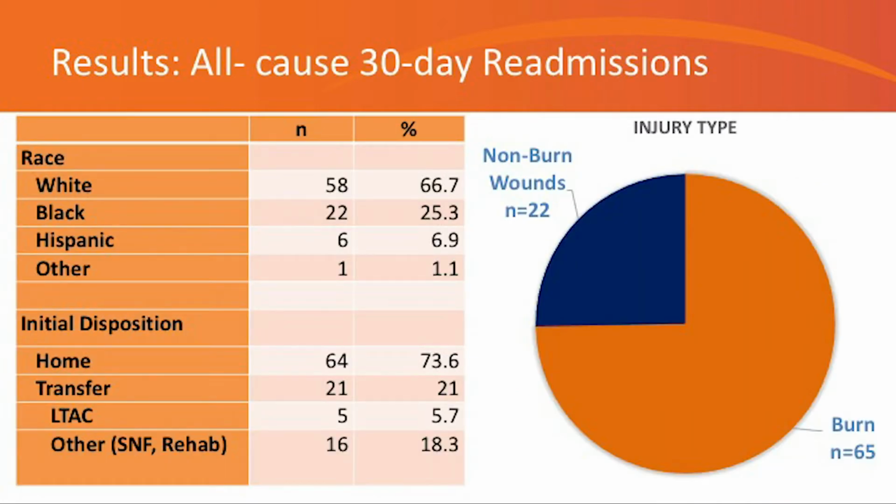Here, I present more demographics of our all-cause readmissions for the 3 years. It's important to note that we included readmissions for non-burn wounds as well, like soft tissue infections, because we also care for those patients on our service. So of these readmissions, roughly a quarter of the patients were non-burn wounds, and three-quarters of the patients were burn patients.